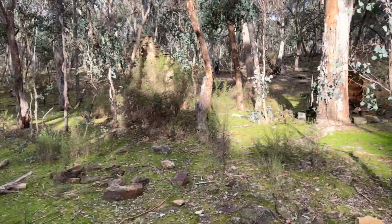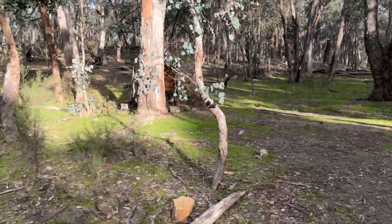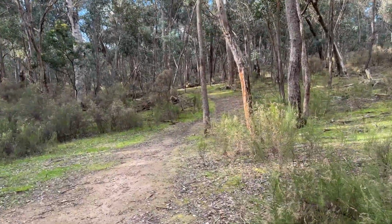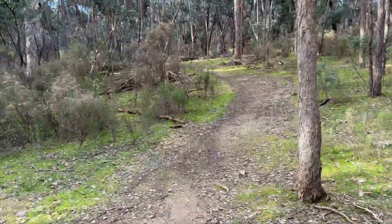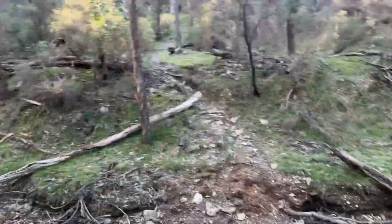Yeah, this would be a nice camp. Although there is a four-wheel drive track just over there. But I don't think there's too many people coming down here this time of the year. Looks like I'm about to climb now for a while into the sun.